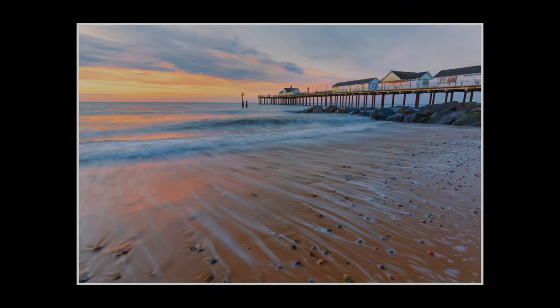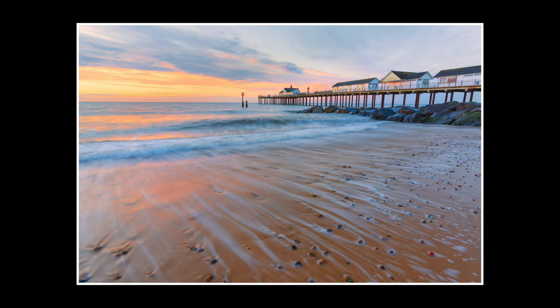So for this morning's shoot, I've come out to Southwold on the Suffolk coast, and specifically to shoot Southwold Pier. And for those that know the area, Southwold is a lovely place to come and visit, and the pier itself is really picturesque to photograph as well. It's an amazing place.